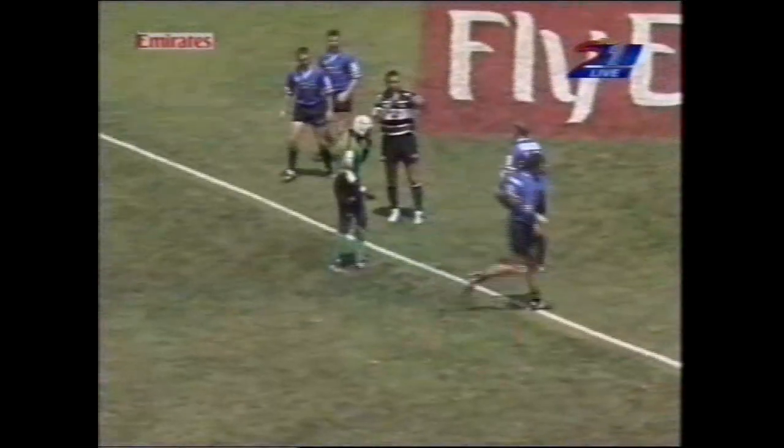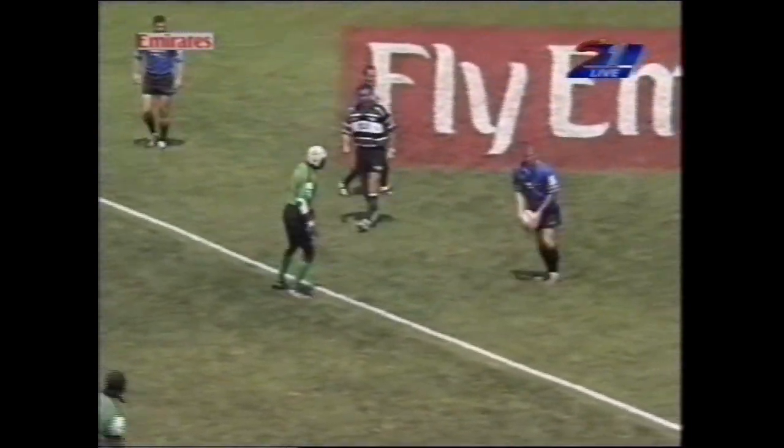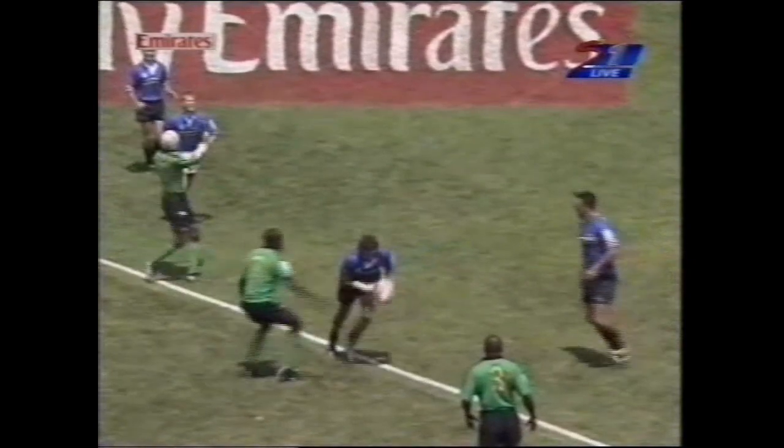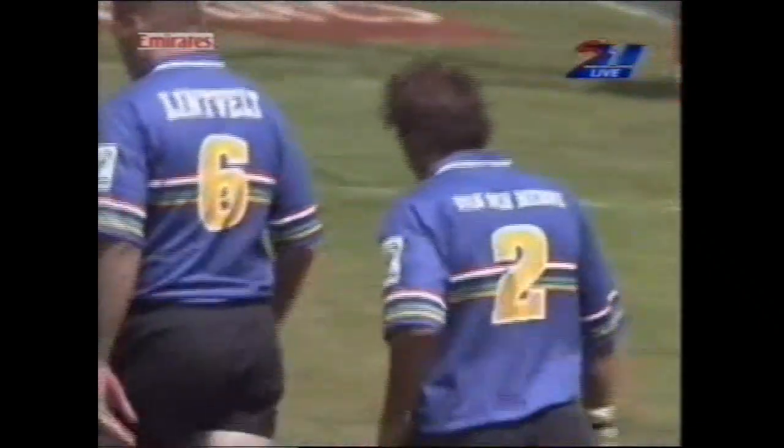The wrong type of kick, you must take it again. Has to be a drop kick. I think he almost punted it there. A little tiny punt from Schalk van der Merwe. That's all right. Didn't cross the line. It's not all right. Scrummage option, yeah. So they have the choice of the kick again or the scrummage back to Zambia.